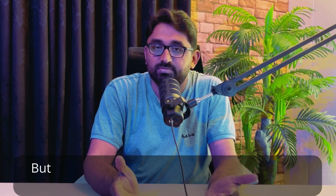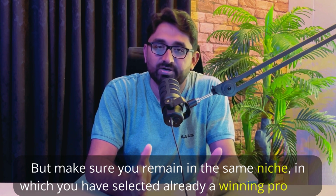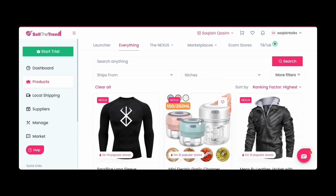Now, by using the same method, you can also choose different products and you can also find different winning products in your niche. But make sure you remain in the same niche in which you have selected already a winning product. For example, if you found a previous winning product in kitchen niche, you can test, I think, this product in the same niche by following the criteria which I have mentioned earlier.